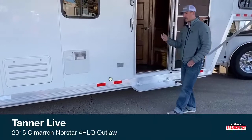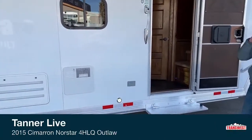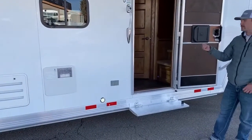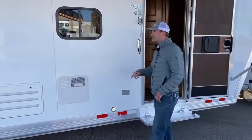It's nice to be able to carry a barbecue grill going down the road. That way you can just set it right here underneath this awning on a day like today when it's sunny. Keep you shaded up. You can grill, cook, eat inside, eat outside. It adds a little bit of variety to what you can do with this trailer.